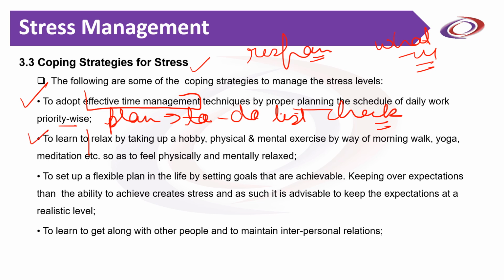Second, we should learn to relax. Relaxation can be done by a hobby, physical and mental exercise such as morning walk, yoga, meditation, so that we are physically and mentally relaxed. It depends on the individual.